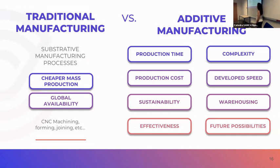3D printing technologies are effective because they allow us the possibility to do unlimited iterations or modifications in the product file or in the CAD, without extra cost in the software. Complexity is maybe the most popular advantage of 3D printing technologies. This kind of technology brings us freedom to design. Whatever you have in mind, you can produce.